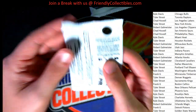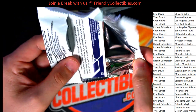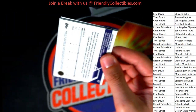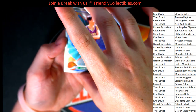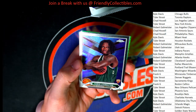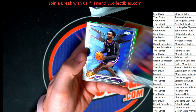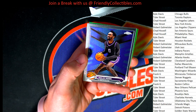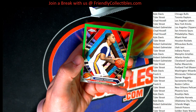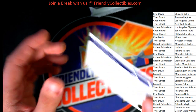All right, guys. We still got two packs to go. Stockton. Chris Livingston, rookie. Got some color on this one, too. Malik Monk. We're going to end it with a Jordan Hawkins rookie. Nice. Yeah, that's a nice rookie. Very nice.